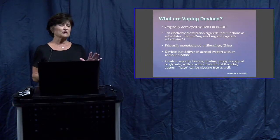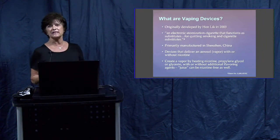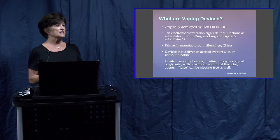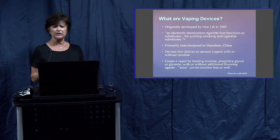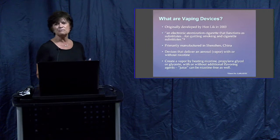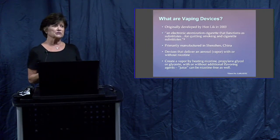So, just very briefly, they started back in 2003. They really weren't introduced to the United States till 2007, but we didn't see a big uptick until about 2014. And I'll talk a little bit more about that later. Anyway, it's basically supposed to have been developed to mimic a cigarette, but with a vapor instead of a combustible smoke.